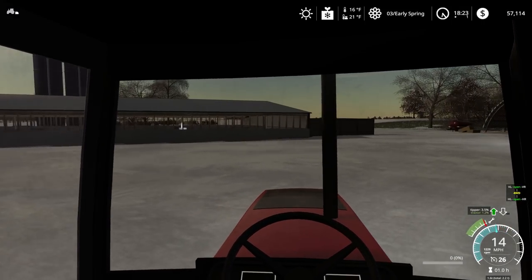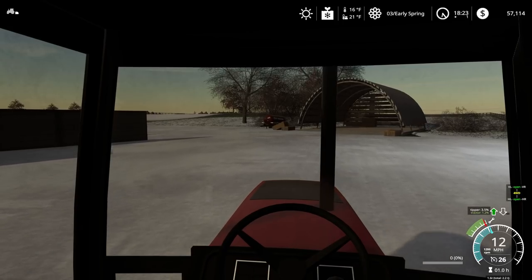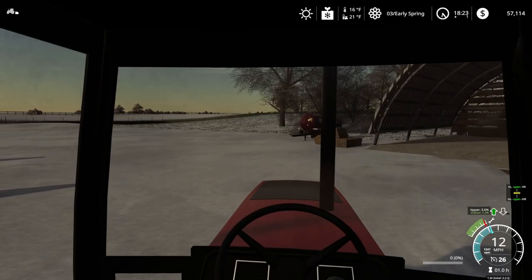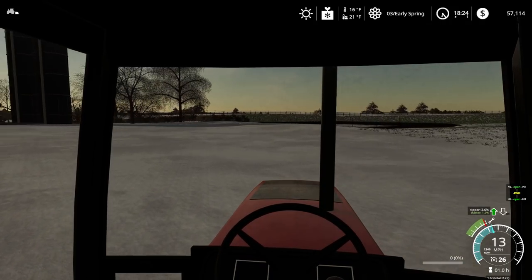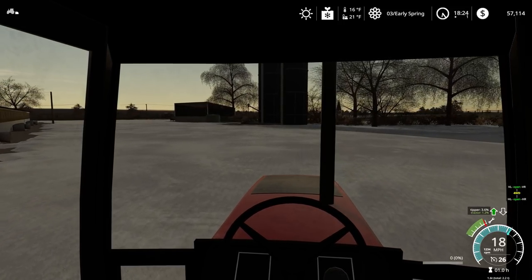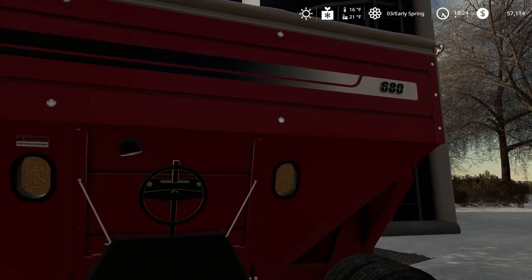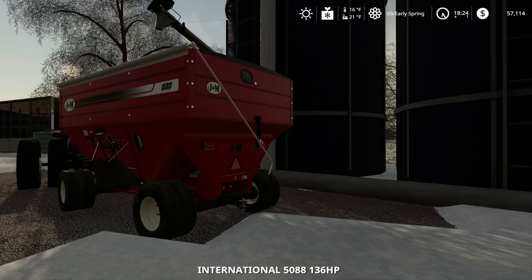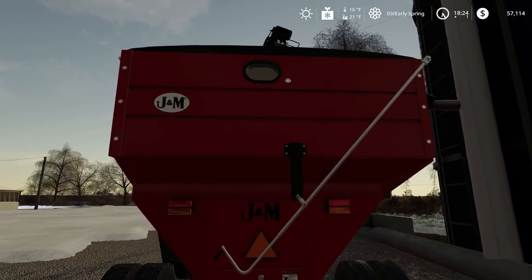Alright, we didn't plow the snow over here, so hopefully we don't lose traction. This is a heavy tractor, so we probably won't have any issues until we load that gravity wagon. We might have to dig the snow all the way down to the rock. Alright, we got this gravity wagon filling up with corn here. Now let's put this tarp on. Alright, now the tarp is on.